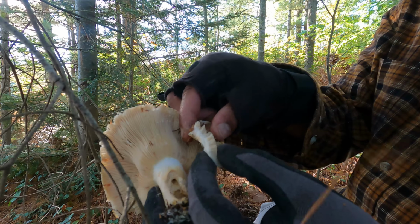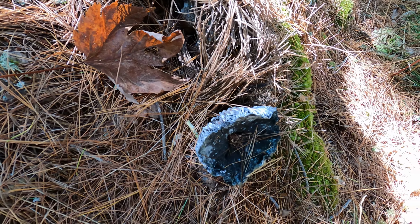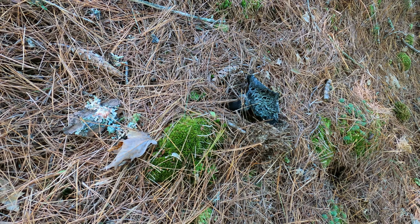It's pretty milky. These are indigo milk caps. When they're disturbed, they release a purple liquid. That's why they're called indigo milk caps.